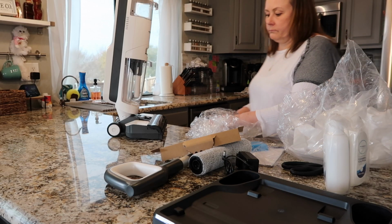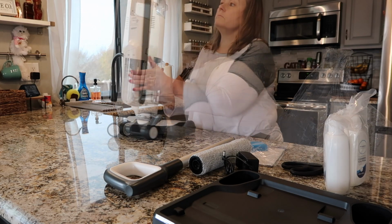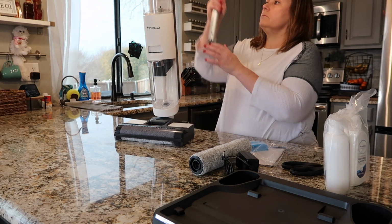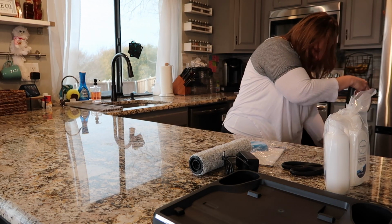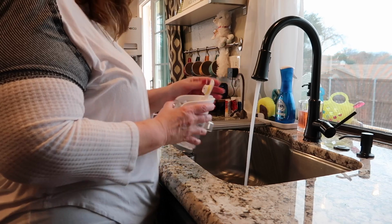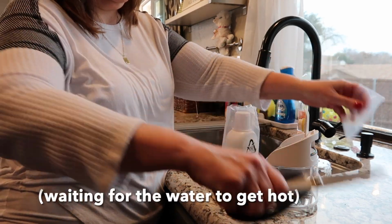You guys, I am so excited about this Tineco floor vacuum mopper thing. I've been seeing it all over the place. Of course, if you watch cleaning videos, you see these all-in-one vacuum moppers. Man, this thing is so awesome. All the hype about all of the mops and vacuums that do the all-in-one thing, they live up to the hype. It was so awesome using this thing.